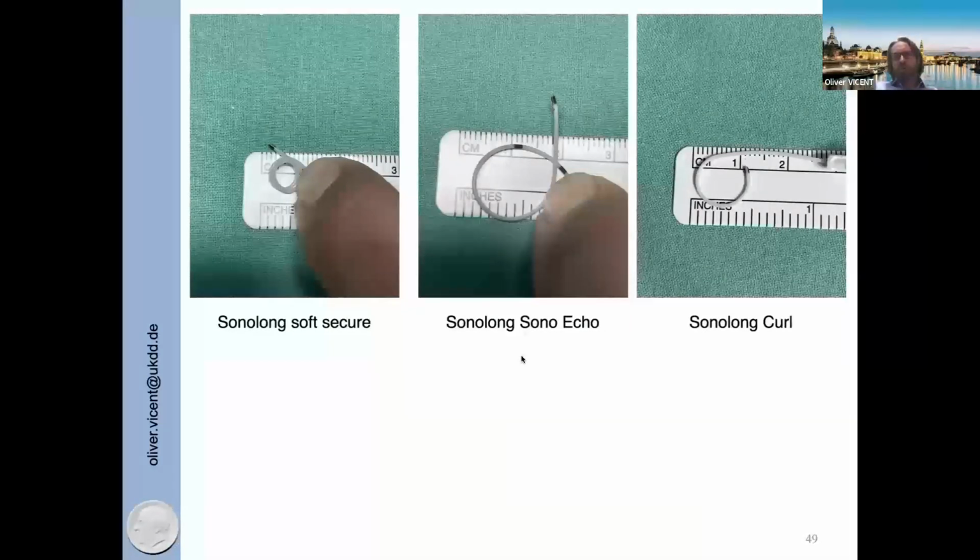Compared to the normal Sonolong Sono Echo and also to the Sonolong Curl catheter, you see that the Sonolong Soft Secure catheter is curling up with a very small radius. So it's possible to place this catheter also in very small target spaces, like for instance, the paravertebral space.